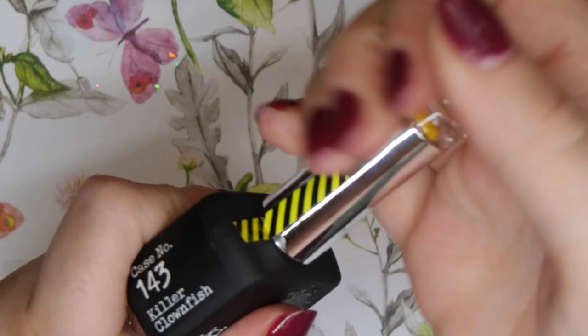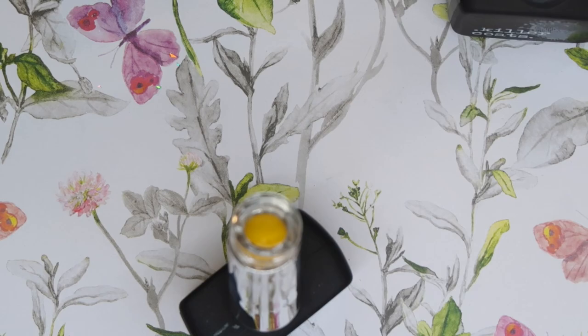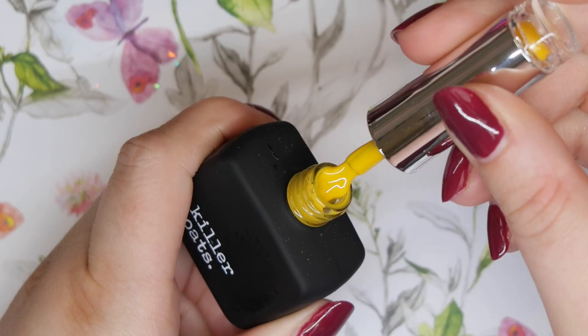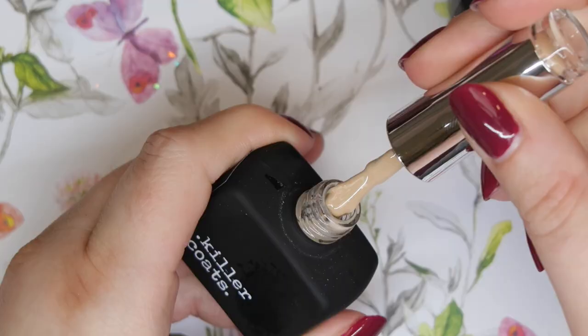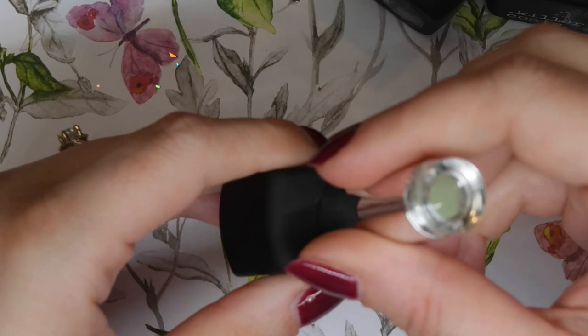This yellow, I think, is going to be good for fall. It's called Killer Clownfish, number 143. And yep, it totally is a nice mustard yellow. A little bit on the bright side, but I think that'd be fantastic for fall time. 160 Cone Heads, light neutral. Another one I would probably use as a background of nail art.